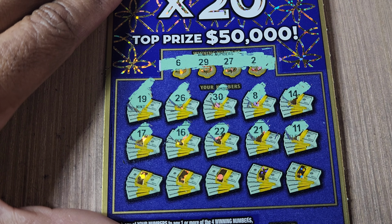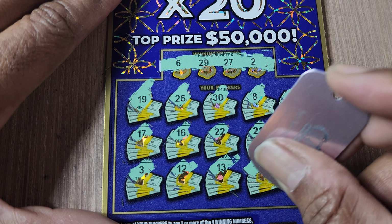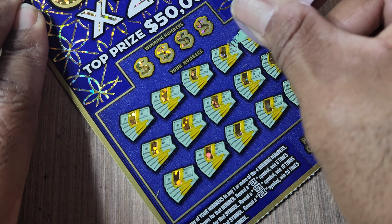So, all right, nothing so far. Last row, 3, 12. We have 2 up there, 13, no 3s, 9. We need a 2 in front of it, and single 1. All right, no worries. Ticket 40. Let's symbol hunt.